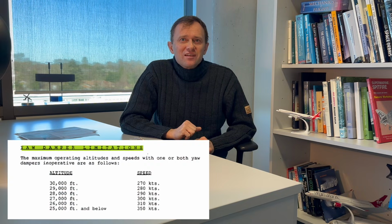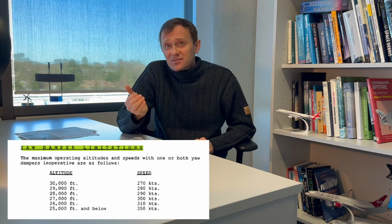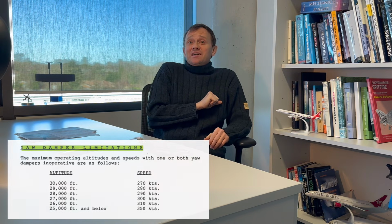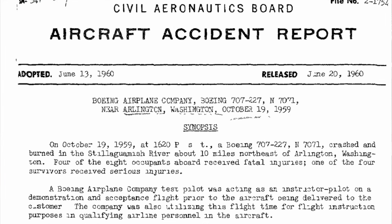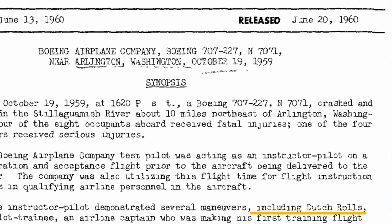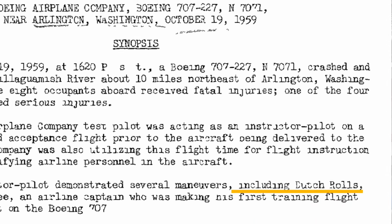Dutch roll is generally a bigger issue at high altitude because the damping is naturally lower at a lower ambient density. For additional colour, it is perhaps also worth mentioning that Boeing's engineers may have had a particular accident on their minds, which occurred at about the time the 727's yaw damper was being designed, when a 707 crashed on a training flight after the crew lost control during a Dutch roll recovery exercise.